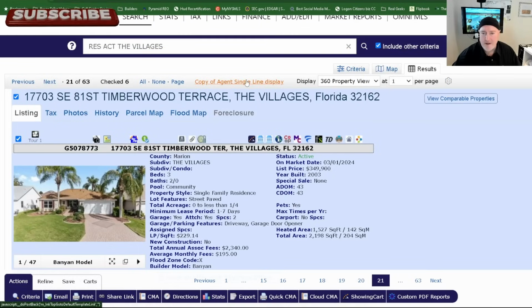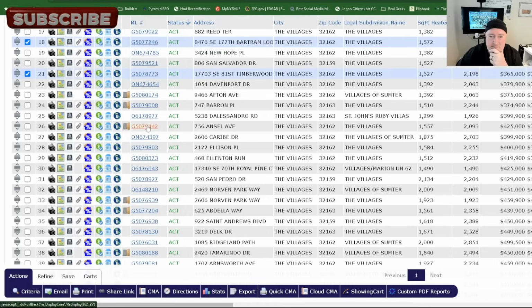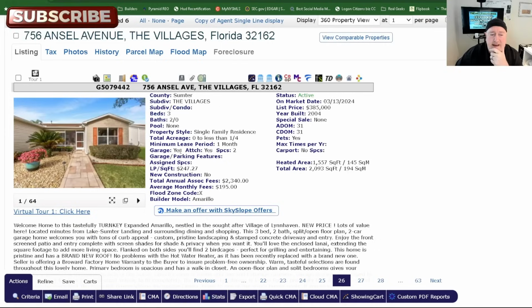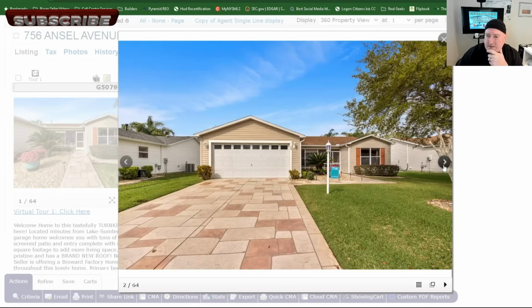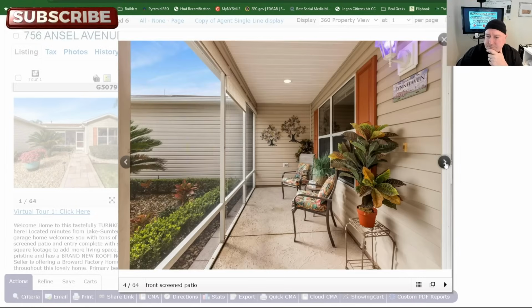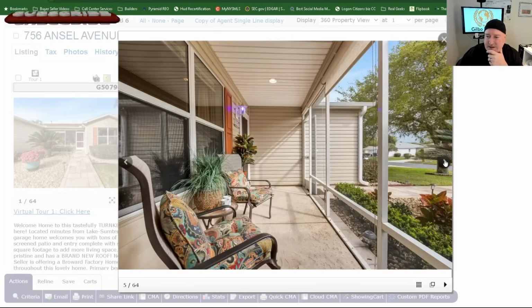That's come down quite a bit. Okay. Well, a lot of these are coming down pretty good. We're seeing big discount. Look at this, $425 to $385. Let's look at that one. Ainsel Ave. 1557, built in 04. A lot of homes built 20 years ago on these. Vinyl siding. Nice driveway. Older trees, like that. Got some trees in the yard.